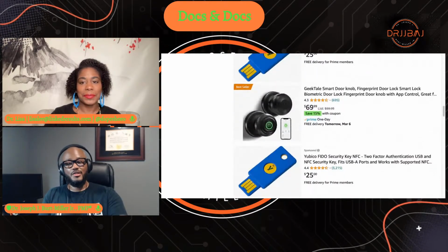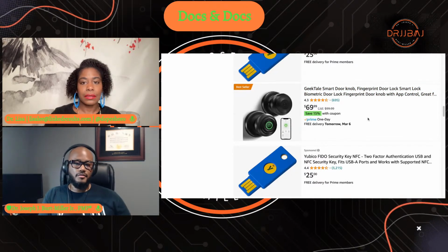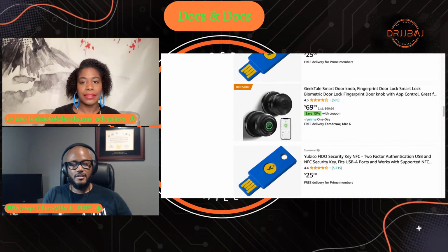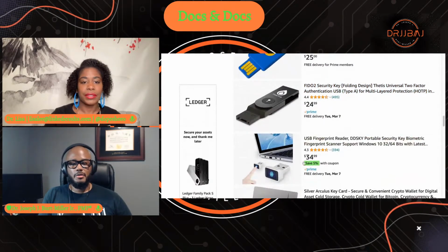That's pretty cool too, that's integrated within the door. You just put your thumb, you get your thumbprint and fingerprint, and it authenticates you to get in. That's pretty cool. But there are so many different implementations.